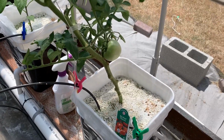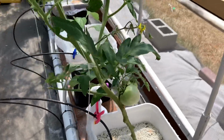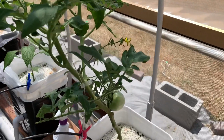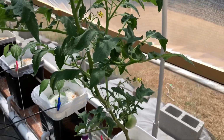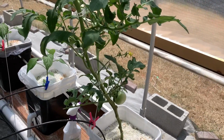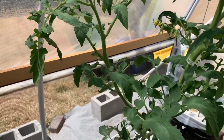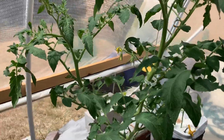Beefsteak's doing well. It's got another one coming alongside of it. Apparently, with the tomato plants, I don't know if I mentioned it last time, you should have just one trunk going up, and then all your branches coming off of it. It shouldn't split off into two monstrosities. That one's kind of iffy there, that splits off of there. Anyways, but plants are doing well.